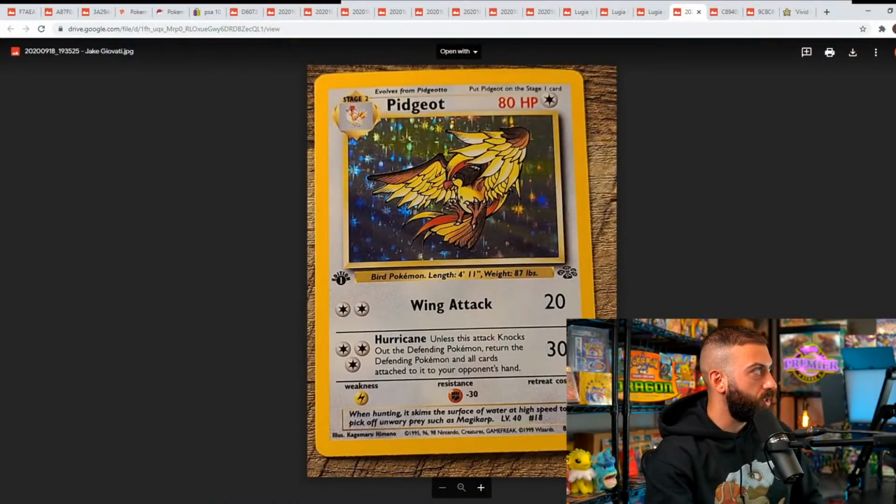Jake, with the next question. Another card grading estimate. The goal is to build my card graded collection. I pulled it from a first edition Jungle booster and I sent it to PSA for grading a few weeks ago. Just wondering what your thoughts are on the grade the card might get. So let's see what this looks like. Okay, nice. A solid pull. So from Jungle First Edition, we got a Pidgeot. Let's pull up some photos.